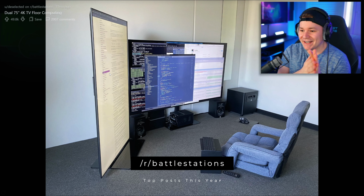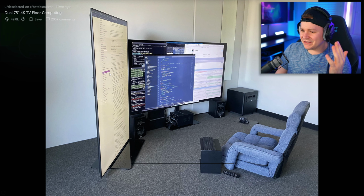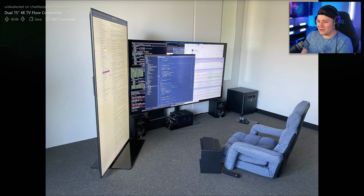Today we're going to be taking a look at the top gaming setups on Reddit. Let's go. I've pulled up r/Battlestations and I have sorted by the top posts within the last year. And unfortunately, this is the #1 most upvoted post in the last year.